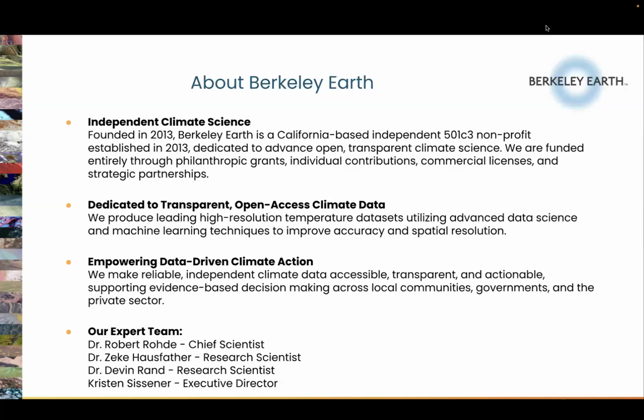So, quick intro to Berkeley Earth for those who may not be familiar with our work. We are an independent 501(c)(3) nonprofit based in California. Our mission is dedicated to advancing open and transparent climate science and making independent data products widely available and accessible. Our goal is essentially to empower data-driven climate action. As you already know, our expert team: Robert Rohde, Zeke Hausfather, Devin Rand, and myself, Executive Director.